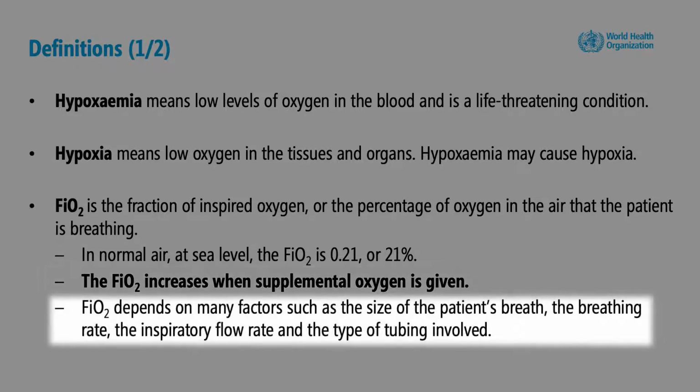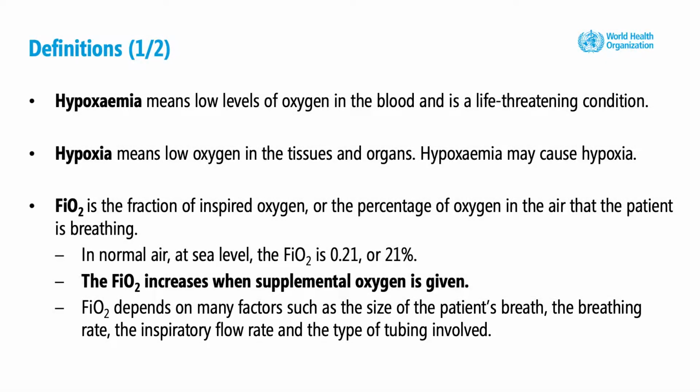The amount of increase in FiO2 by various modalities of oxygen delivery depends on many factors, such as the size of the patient's breath, the breathing rate, the inspiratory flow rate, and the type of tubing involved. For example, it is generally accepted that when a patient is given 4 liters per minute of oxygen through a standard nasal cannula, the FiO2 increases to approximately 0.36 or 36%.